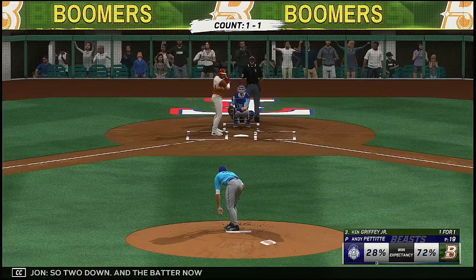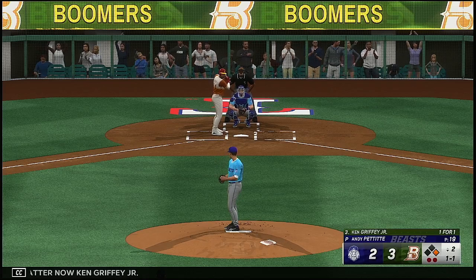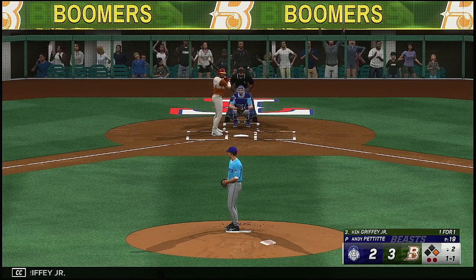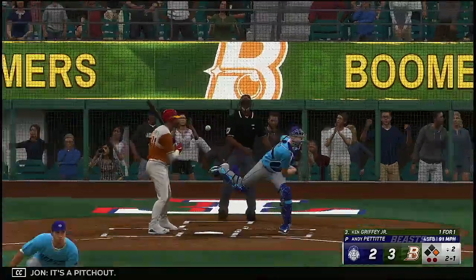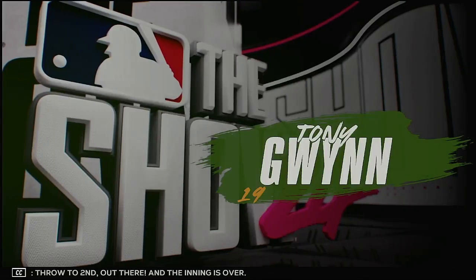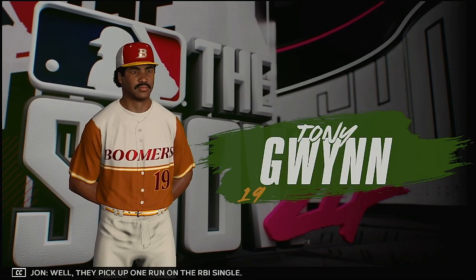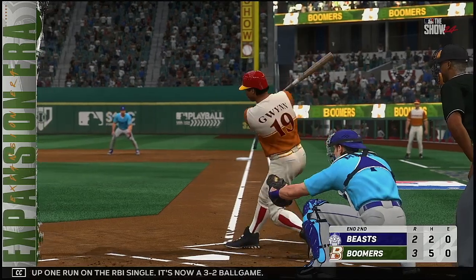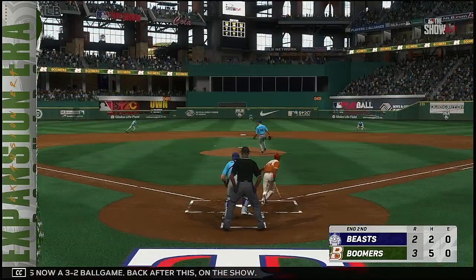So two down. And the batter now, Ken Griffey Jr. The 1-1. Here goes the runner. It's a pitch out. Throw to second. Out there. And the inning is over. But they pick up one run on the RBI single. It's now a 3-2 ball game. Back after this on the show.